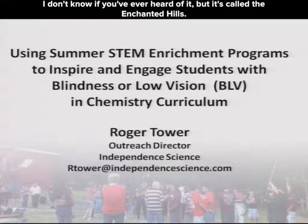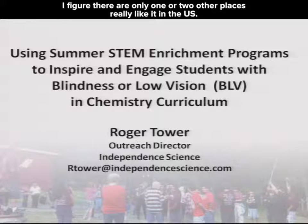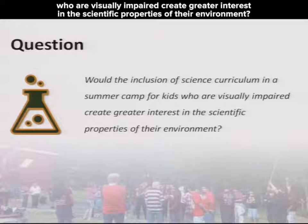I don't know if you've ever heard of it, but it's called Enchanted Hills. It's a very wonderful place. I think there's only one or two other places really like it in the U.S. So the question that I was addressing was, would the inclusion of science curriculum in a summer camp for kids who are visually impaired create greater interest in the scientific properties of their environment?